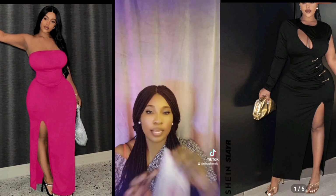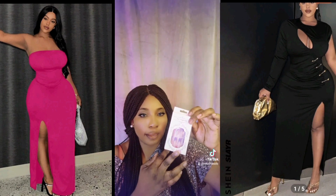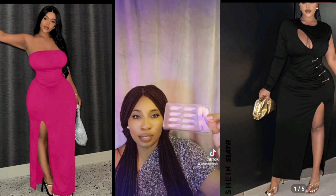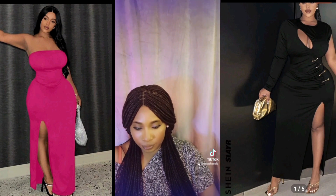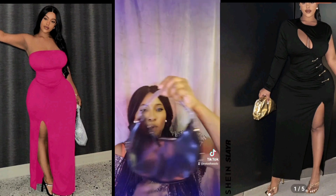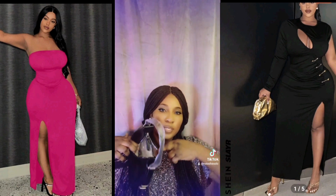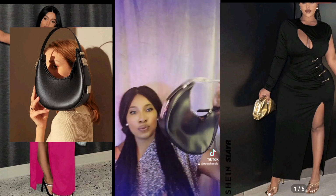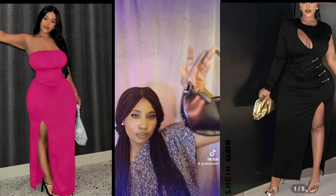What else? Okay, I bought two nails. Okay, like, I don't think if you don't like to see inside, let me open it. As you can see, so cute, so beautiful. I have this bag. Wow, this is wow, this is cute, beautiful. You can see, I love this.